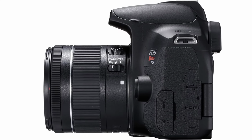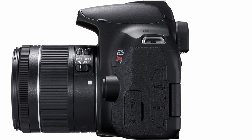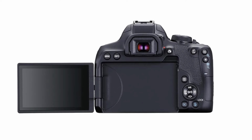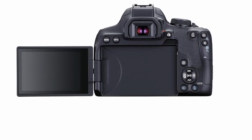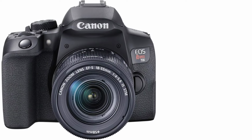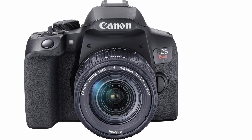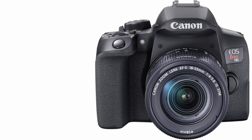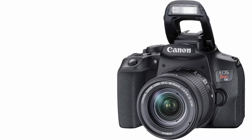Video makers will also be excited about the Rebel T8i. You can shoot quality video with a stunning 4K resolution. The 24 frames per second isn't the fastest frame rate. But the footage is still excellent for a camera at this level. It also doubles as a webcam. And that's why it's made our list of the best streaming cameras.